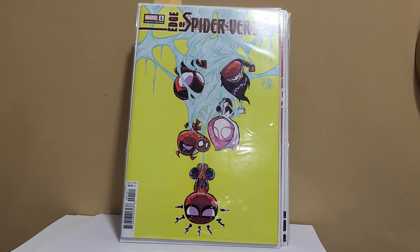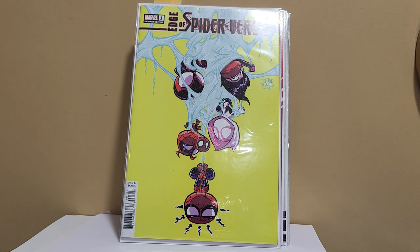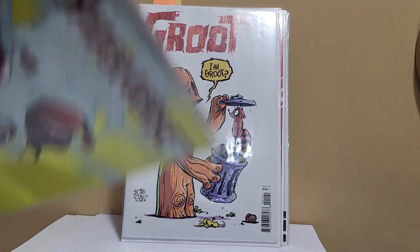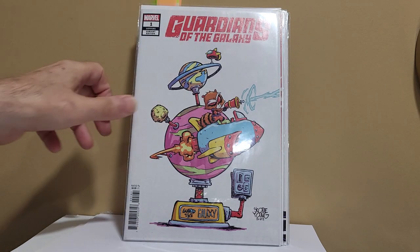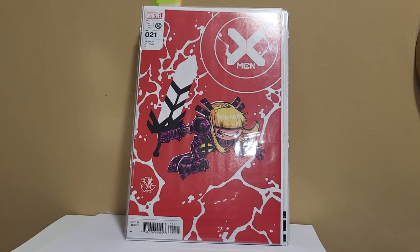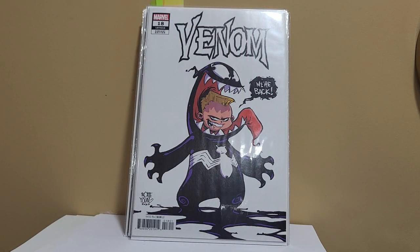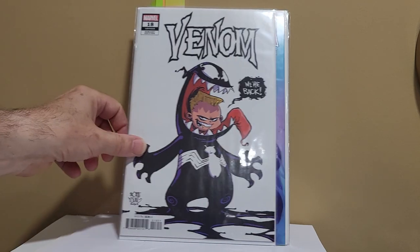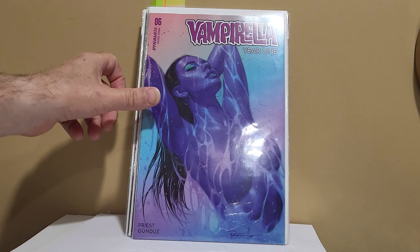This is the Hulk 14 Alex Ross variant. Some Scotty Young's: Edge of Spider-Verse number 1, Groot number 1, Guardians of the Galaxy number 1, X-Men 21, Venom 18. I think this is a double, and that's it for the Scotty Young's. And then this is a Vampirella number 6. This is the Ultraviolet Perillo variant.